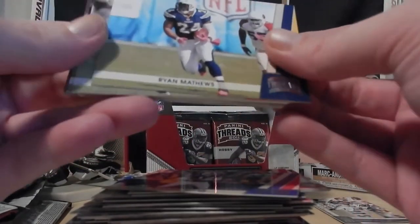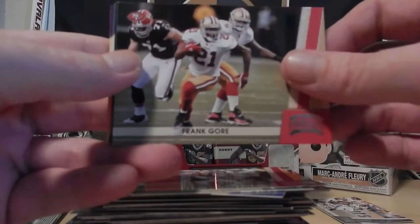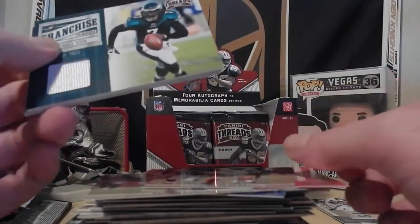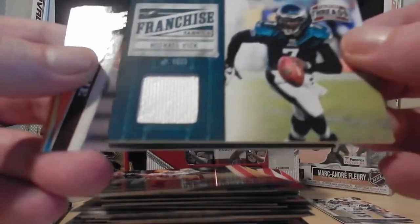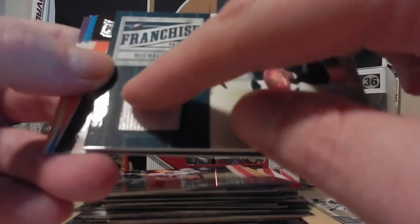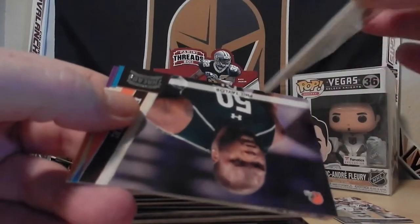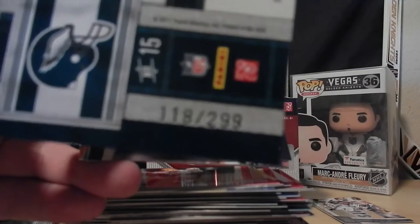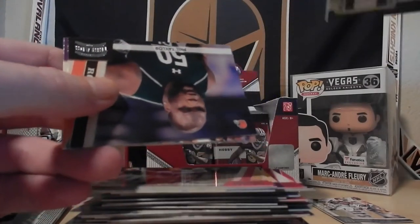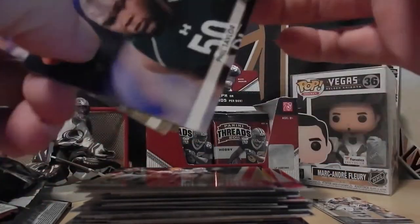Vishanti Shenko. Spoiler. We got Ryan Matthews. Santana Moss. Frank Gore. Ooh. Franchise Fabrics Michael Vick. We soft. I don't really like him personally. I mean, he's made strides as a human being, but let's get real. 118 of 299. So there's our first materials card other than that Bronco we got earlier.